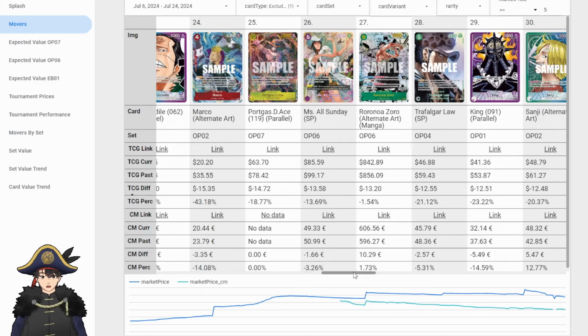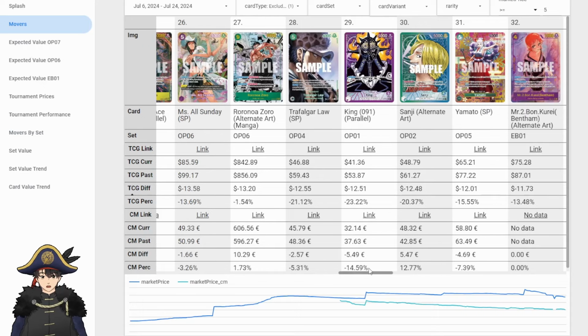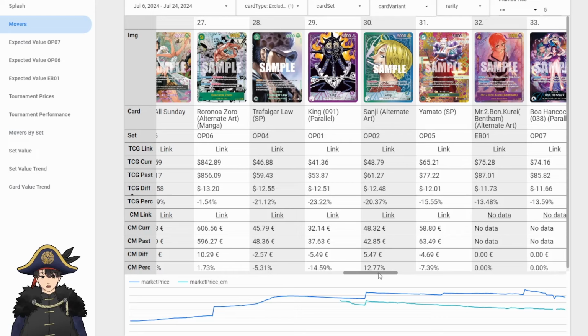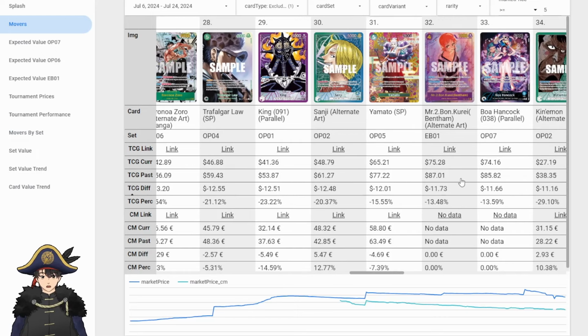Mongozoro down 2. SP Law, yeah, just a bunch of old 01 and 02 leaders, it seems. I guess there was a big influx of 01 reprints that are still being sold. So that explains why these prices are going down. Ooh, Mr. 2 Alt Art down $75 now. This is technically a Nami card, even if it's not Nami by name. So it's surprising to see it go so cheap.